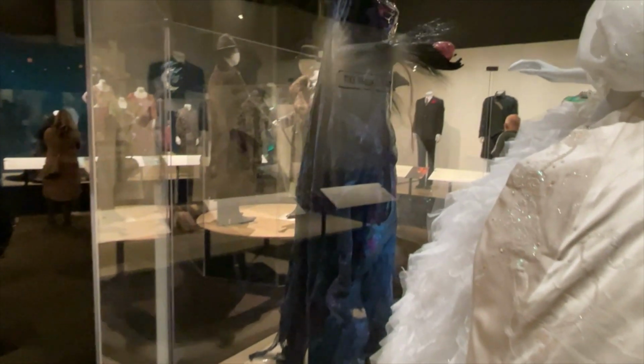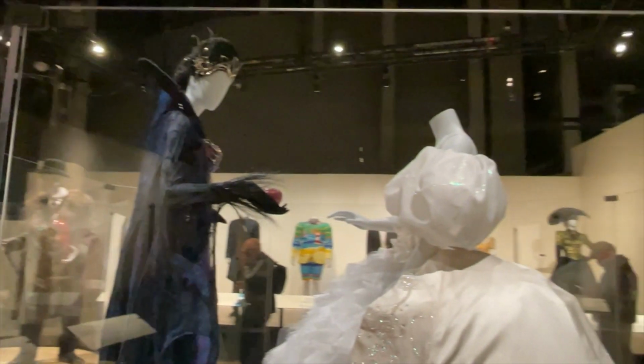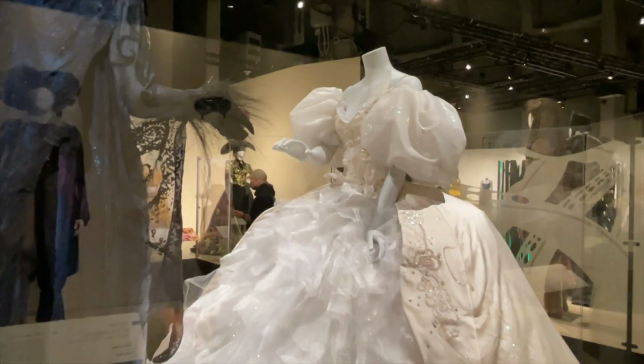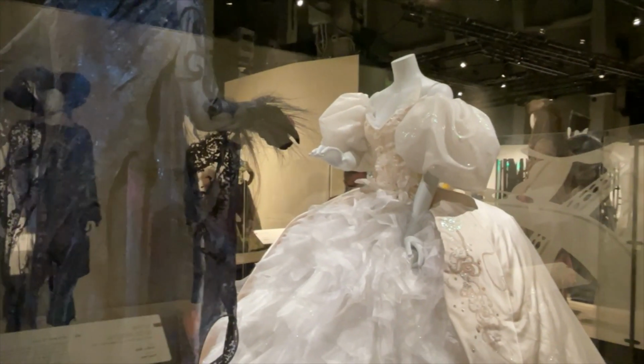But we can't forget Queen Nerissa. That is an amazing dress. The detail that they have on her bodice, her headpiece, the cape, it just doesn't stop.